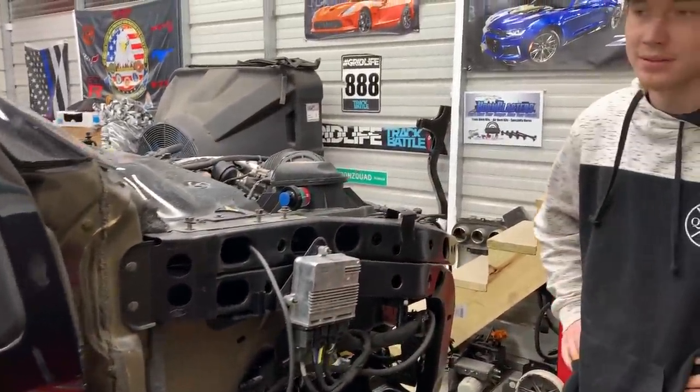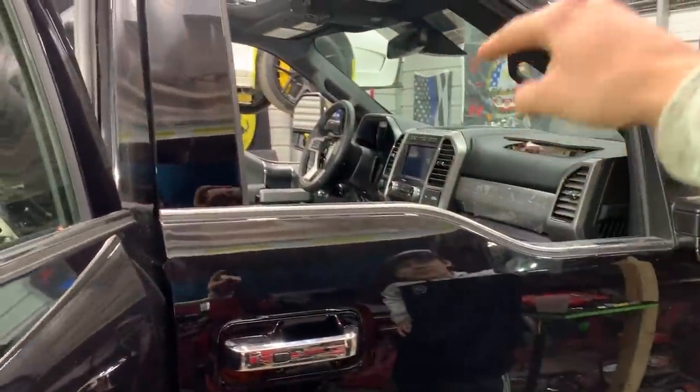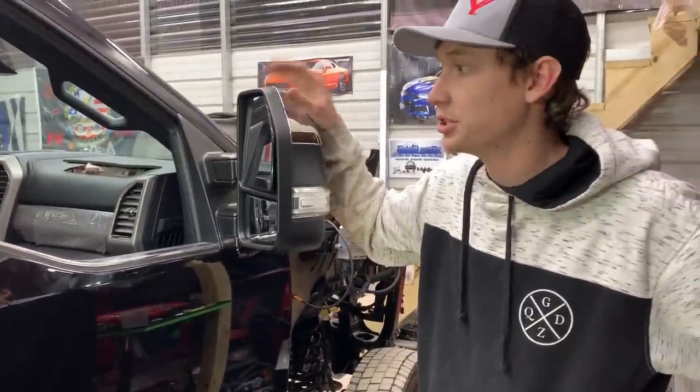So you definitely want to disconnect your battery, let it sit for about 10 minutes or whatever, and then plug them in or disconnect them, whatever you got to do. But yeah, the interior is coming together. All we got left is pretty much the dash, the seats, and that steering wheel bag, which should be here tomorrow, hopefully. Yeah, should be here tomorrow.